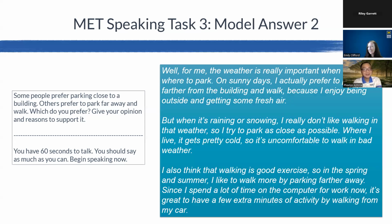Here it is. So this one keeps to the same topic. It's talking about the weather, but it does so in a way that elaborates more and does some of the things that we just talked about. So I'll read this one. I'll try not to read it too quickly.